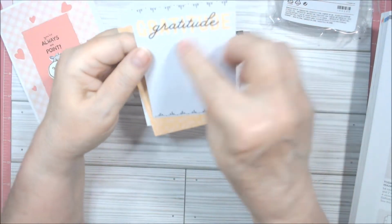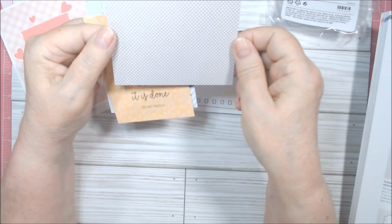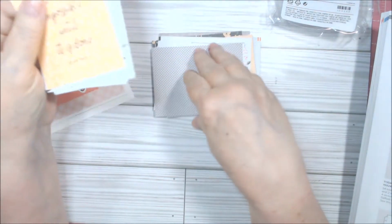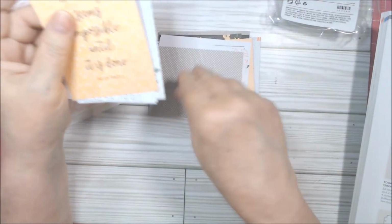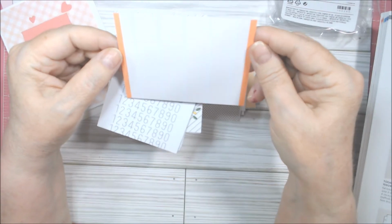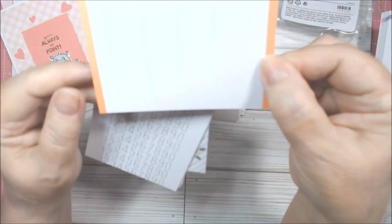Gratitude, another journaling and a date. And this is gray granite, I think. Yes, gray granite. Oh, did I look at the other side? Yeah, gratitude. It always seems impossible until it's done. Nelson Mandela. That's true. That's kind of neat. It's like blurred calypso coral design, very faint.